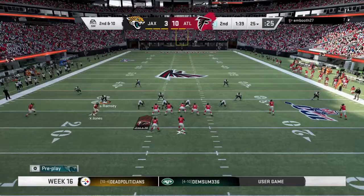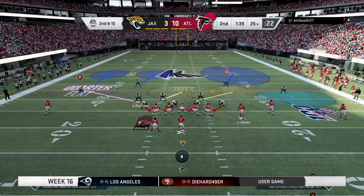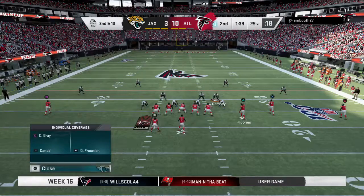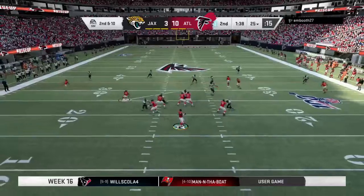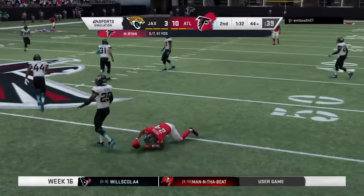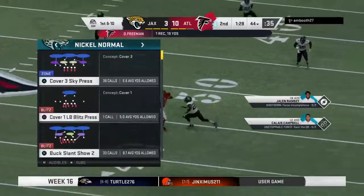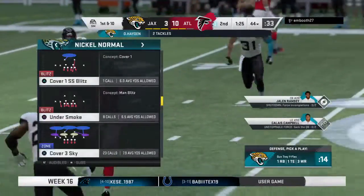Super tough. An incomplete pass leads to 2nd and 10 from the 25. To throw again, Ryan. This one complete to Devontae Freeman. And they'll get it up just short of the 45 at the 44. 19 yards to pick up there. Move the chains.